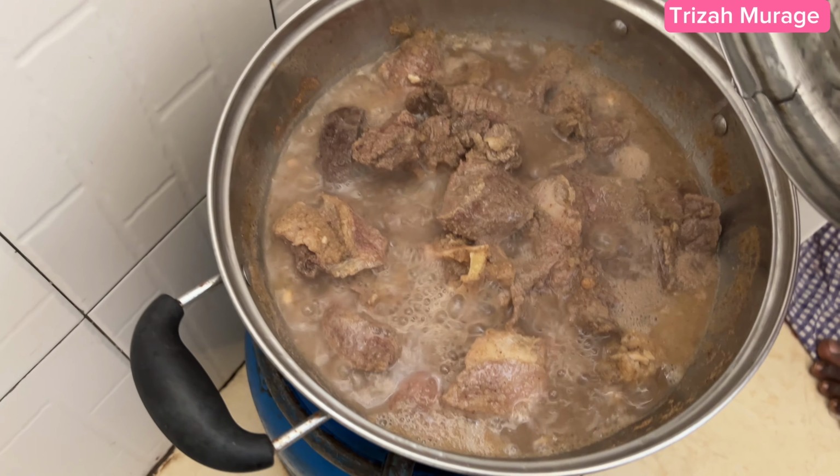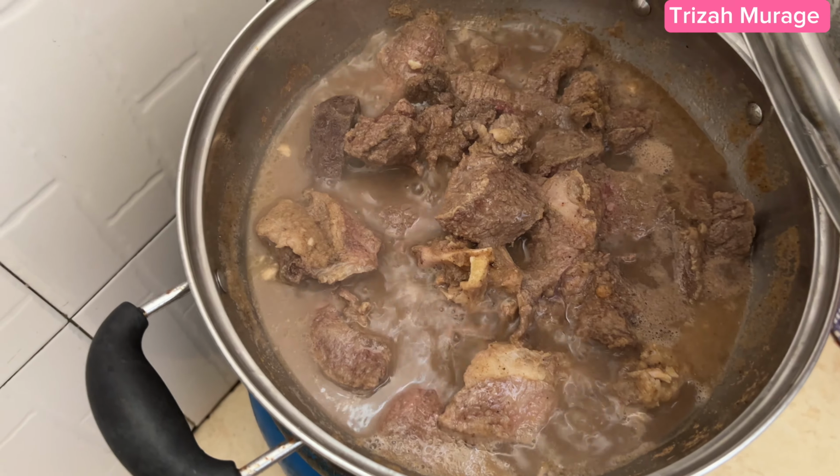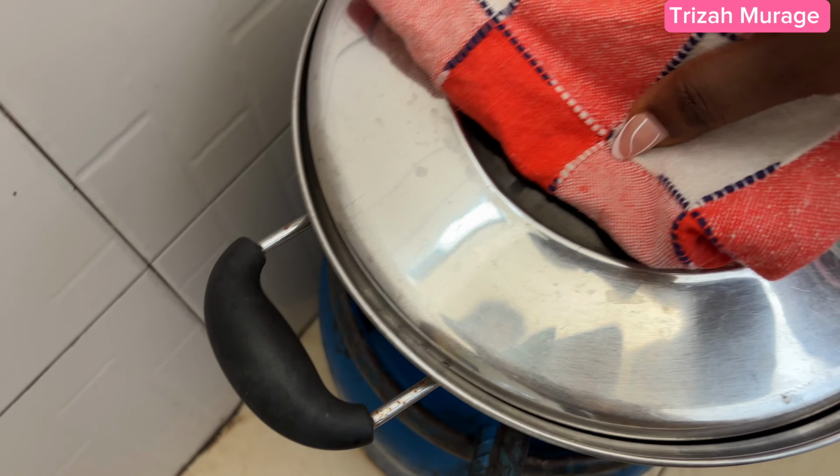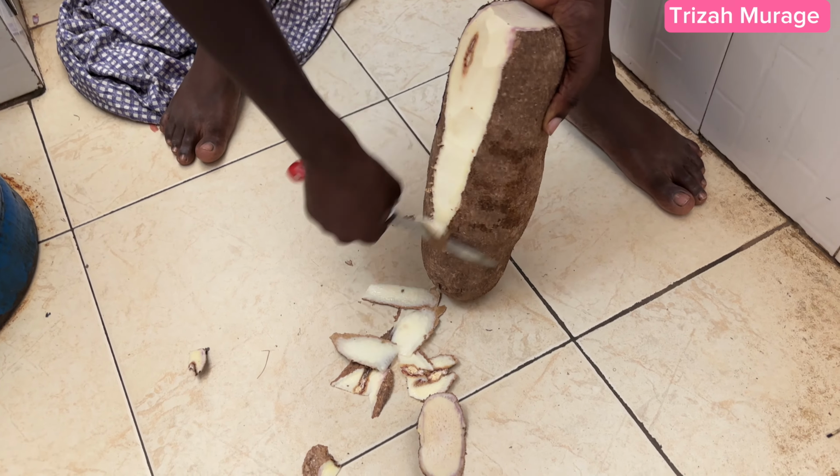After the meat had marinated for quite some time, we put it on fire and this is the beef cooking. As the meat is cooking, we will now peel the yams.